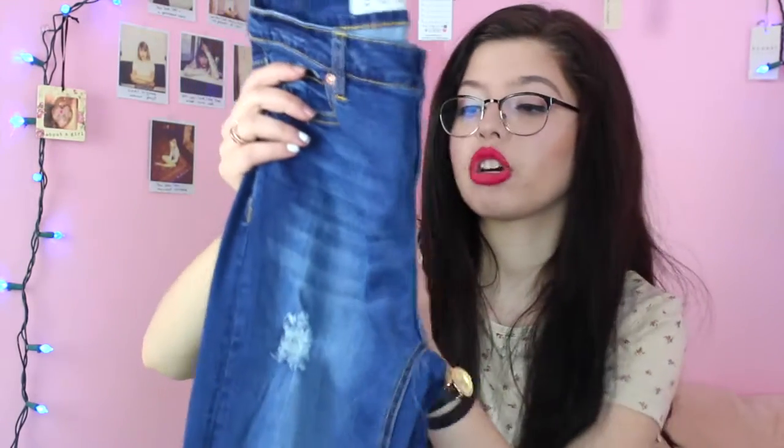Next one I got are these regular blue skinny jeans with rips in them. I just find these really cute, really adorable. These were the $20 pants. These are just really cute, really adorable, and I love the way they look.